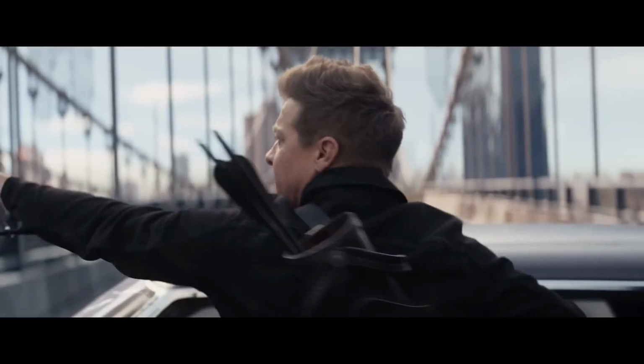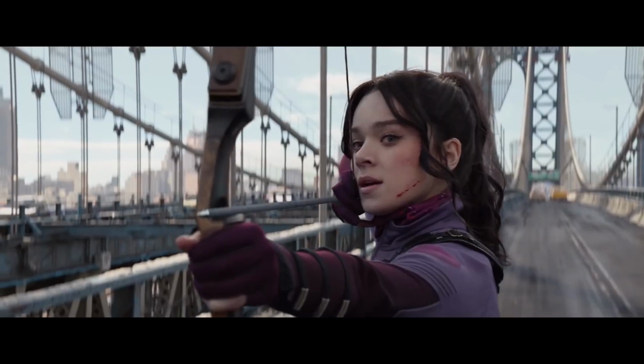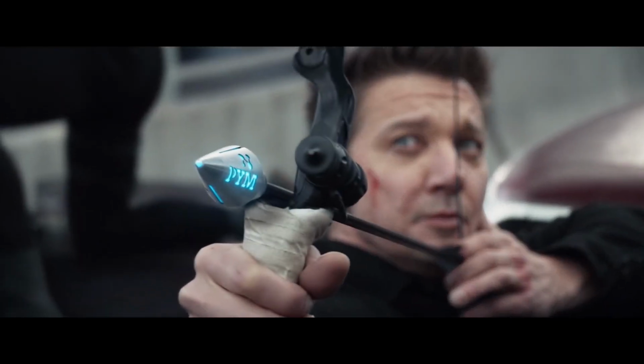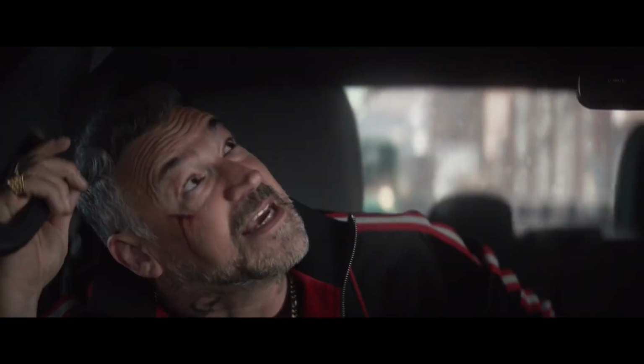The Pym arrow, there's 2 forms of Pym arrows. There's the ones that shrink, and then there's the ones that grow much larger. At the end of the sequence, they're trapped, the car's been smashed, and Clint tells Kate to take a regular arrow and shoot it up in the sky. We see that Clint has got a blue Pym arrow, and he fires at it as the arrow's coming down, and it scales up and chops the truck basically in half.